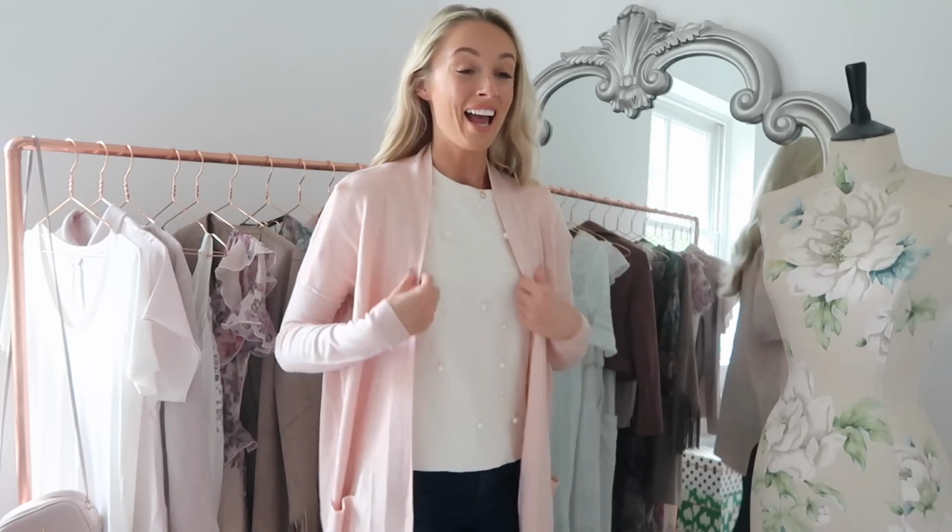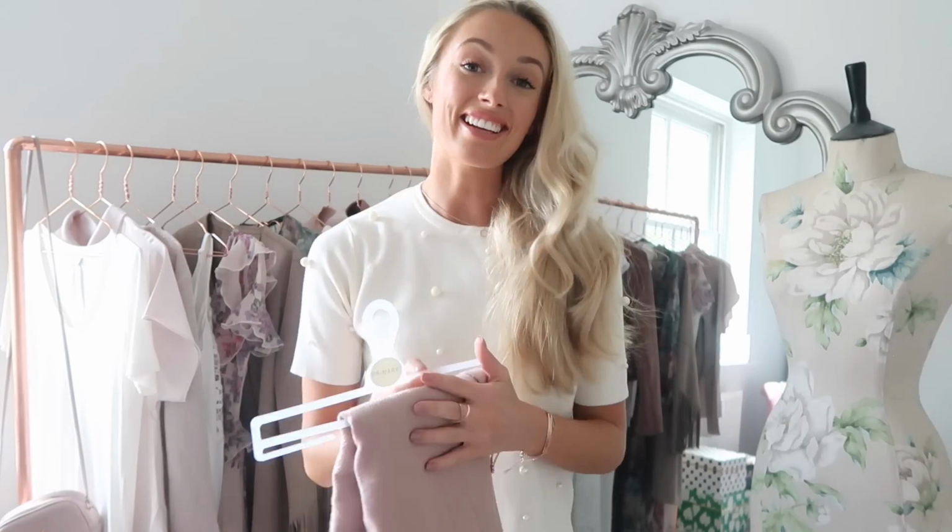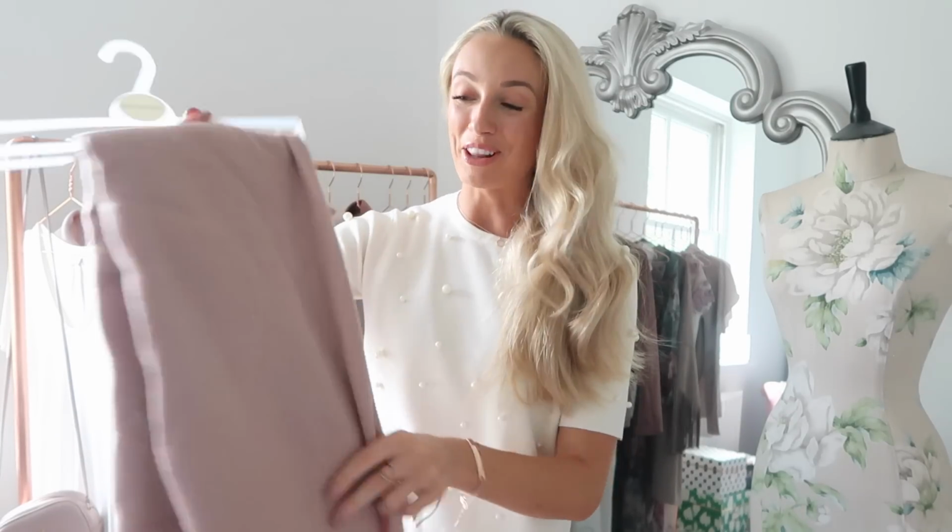Not that I'll probably end up using them, but just a really cozy piece. And it's one of those pieces that you know you'll wear time and time again when you are just chilling out at home. The next thing that I got is a scarf, another pink piece.